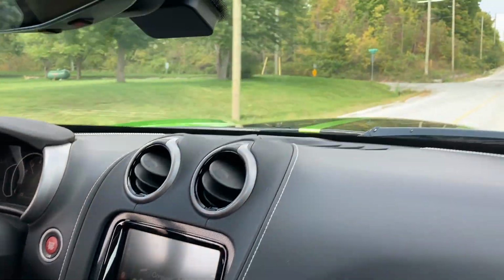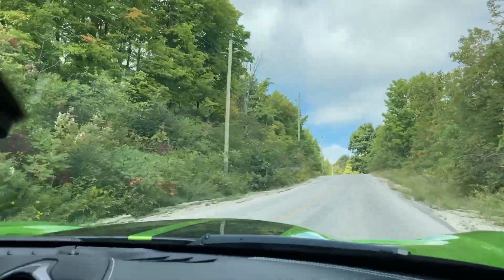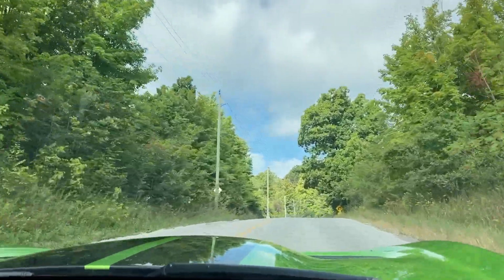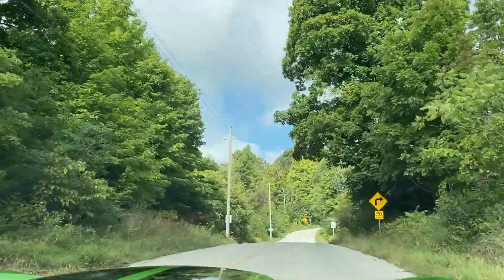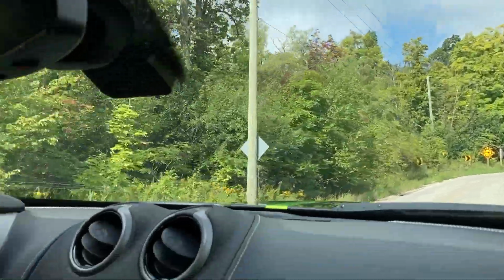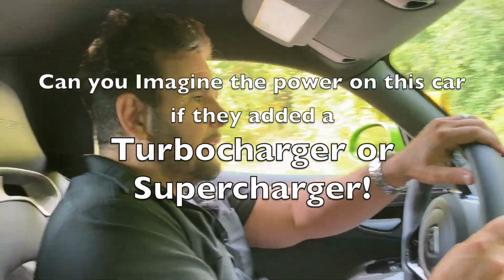Good Lord, Mike, it's like instant power, isn't it? Yeah, a lot of torque. I don't remember the exact torque numbers, but very, very torquey car. And again, very impressive numbers for a non-naturally aspirated engine.